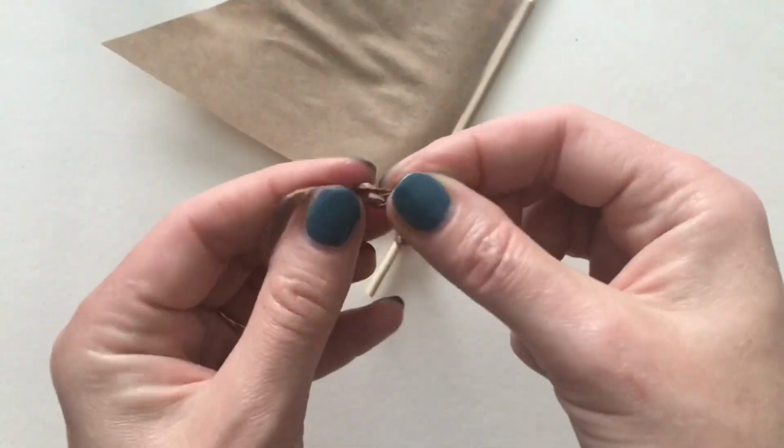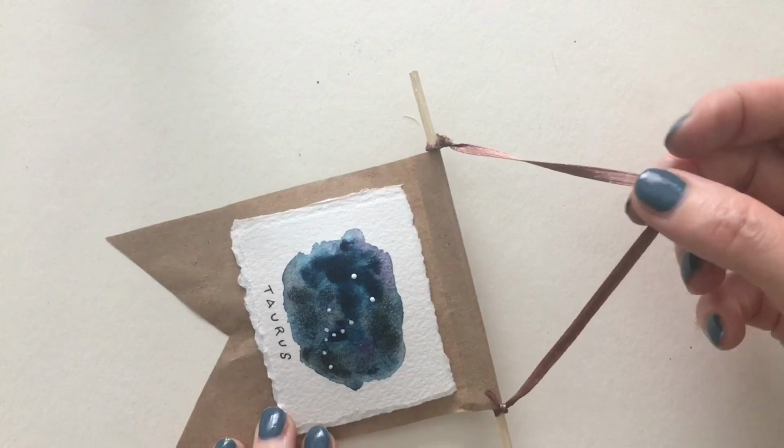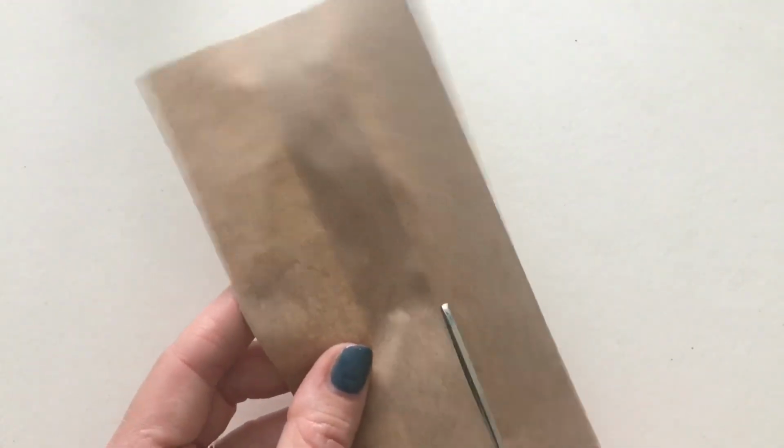All right, so we've got our ribbon on now, so we can hang this up on the wall, but you could also use any kind of rope or string or a dental floss if you have it. And now we're going to make a flag.